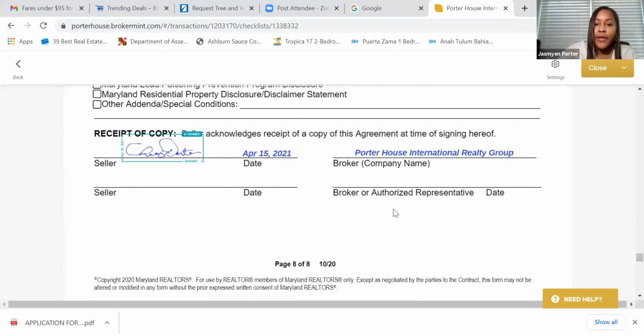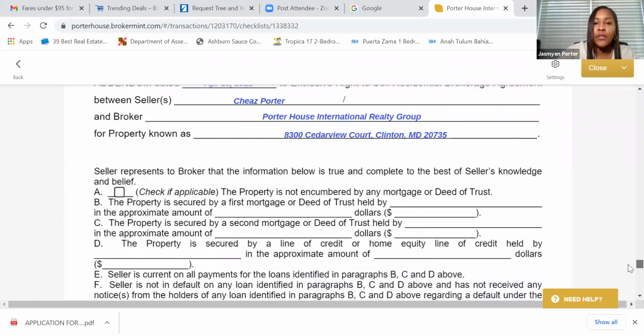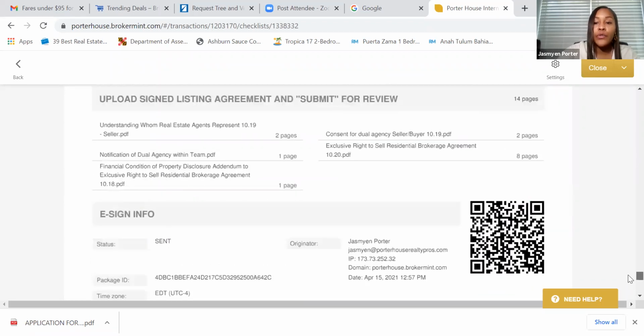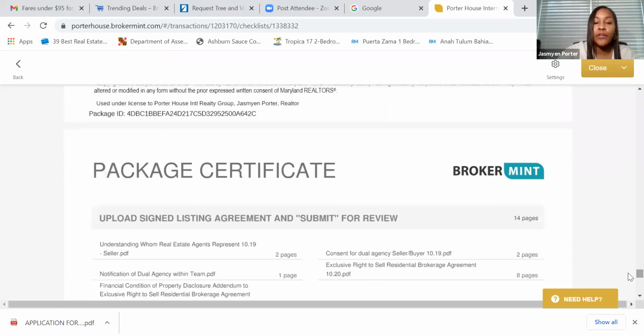It's right there. Now, one of the saving graces and really big time savers for you guys is that for all of your contracts, both your ratified contracts for buyers, your signed listing agreements, and your ratified contracts on the listing side, all of those are due to the office within 48 hours of having them signed. And the way that they're submitted is through Brokermint. Because you're initiating all of your transactions in Brokermint now, it's going to be so much simpler because it's already there. You simply click the submit button, okay?